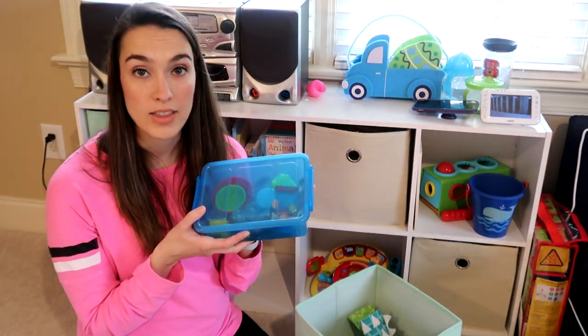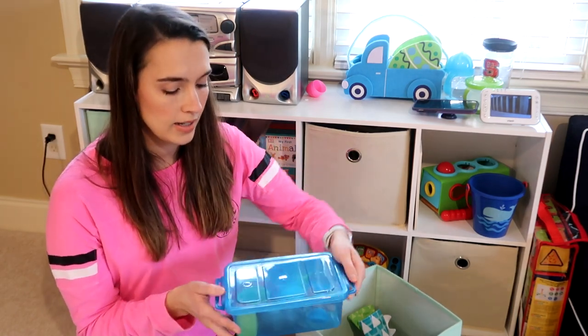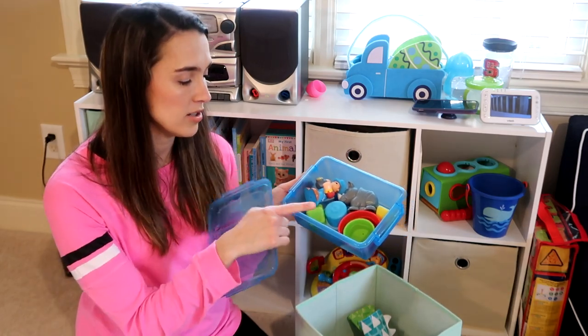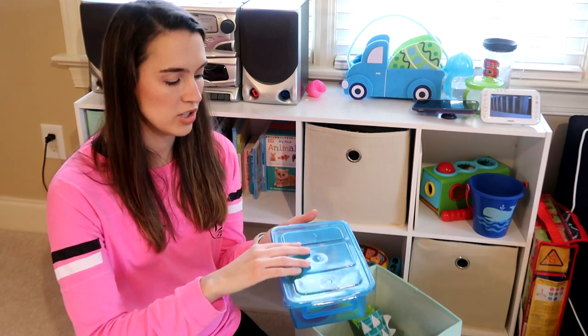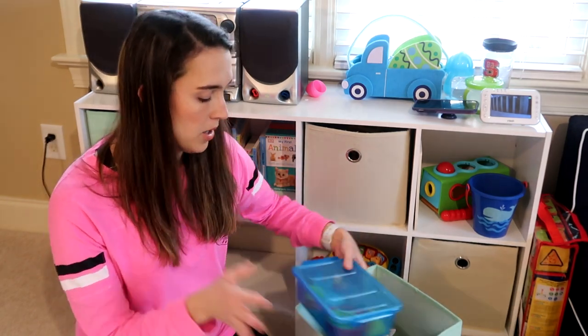And then in this box, I got this box from the Target Dollar Tree. And in here I have his things that go with his cars and trains. So some of this stuff will go with those toys. So I wanted to just kind of keep them separately so he could play with them if he wanted to, but I know where they are when he gets those kind of stuff.